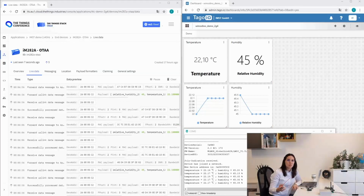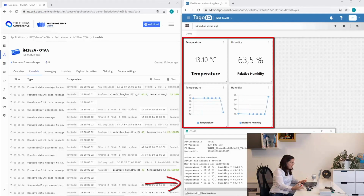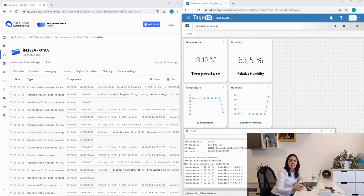To conclude this demo, I can use the cold spray to modify the values of the temperature and the humidity of the sensor. And now we have to wait until the next uplink is sent, which will contain the updated data, and look if this worked. As you can see, the values were modified, and now you could also add some graphs for the visualization of the temperature and the humidity variations over time.